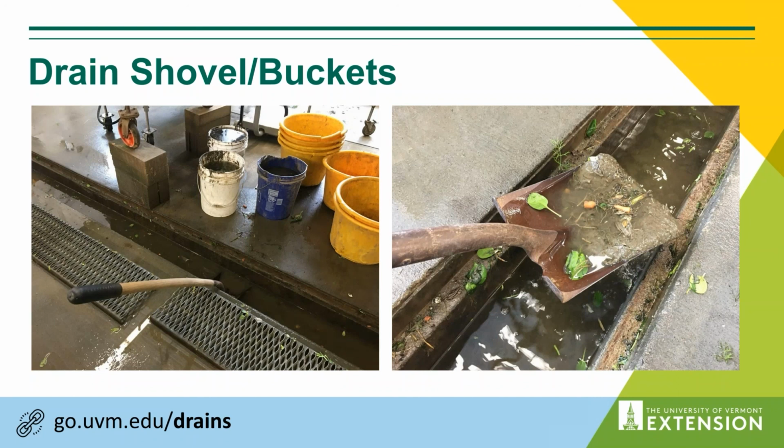We were somewhat surprised to find that there really weren't good plans for these types of drains, and yet many people were finding them super helpful and convenient. And so we were able to draft up some plans for a trench drain. You can find it at that resource linked at the bottom here. It's go.uvm.edu/drains. That guide also talks about other types of drains.